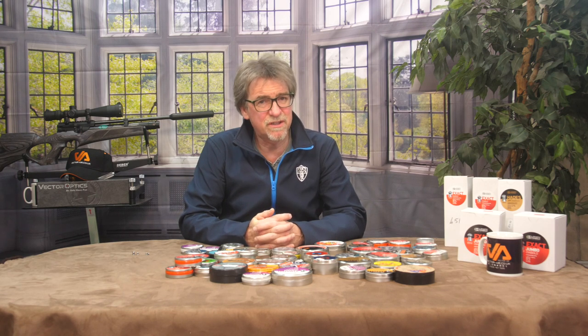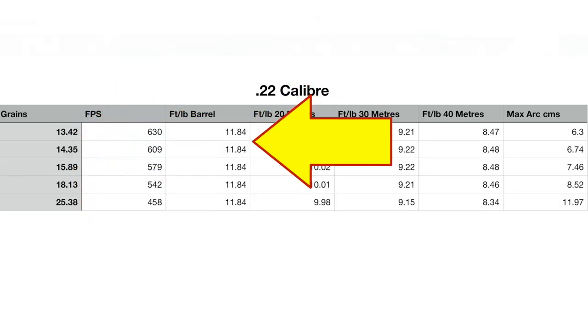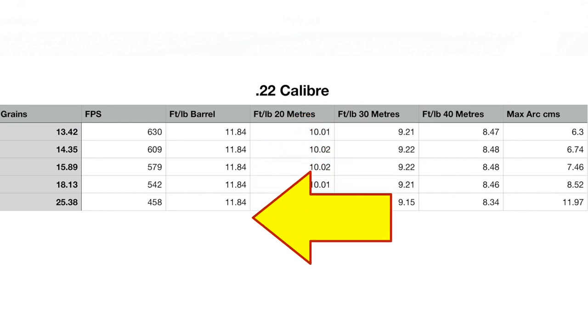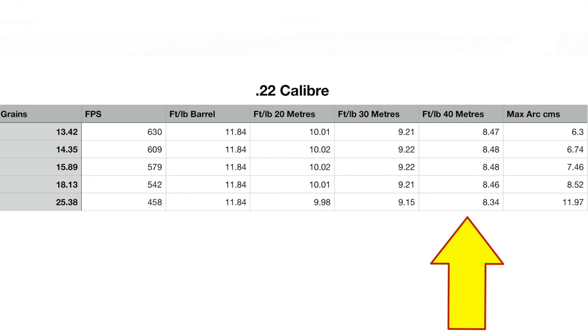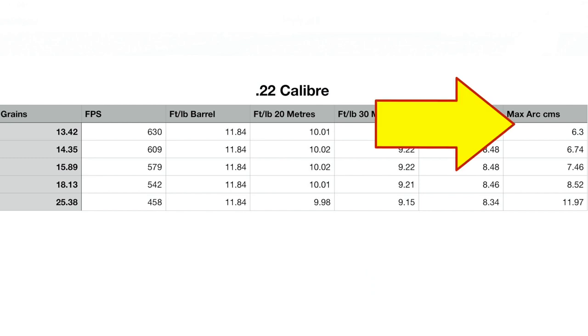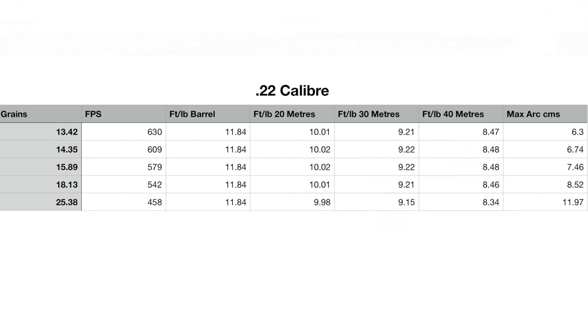Let's take a look at the power figures again, shall we? Bearing in mind the weights we've just discussed. The 0.22 calibre figures then, showing the weight of the pellet, all set at the same 11.84 foot-pounds at the barrel, then the energy retained at 20, 30 and 40 metres, and finally the arc to give you the size of the adjustment you're likely to need to adjust for.